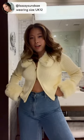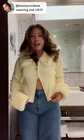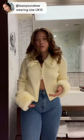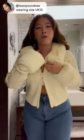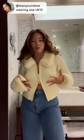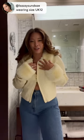So this is the House of Sunnies Waterloo Sunset Peggy Cardi. I have it in size UK 12, which is US 8. I could definitely size down, but I figure I should just have one size up so that I can do some more layering when it comes to fall, winter time. Imagine wearing this with a turtleneck underneath.